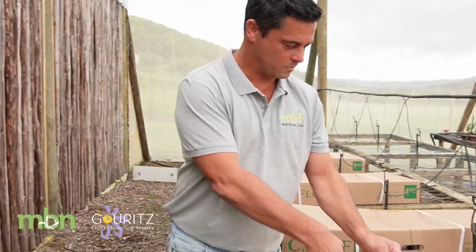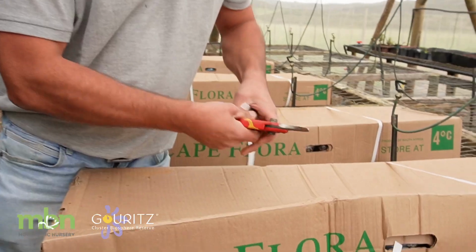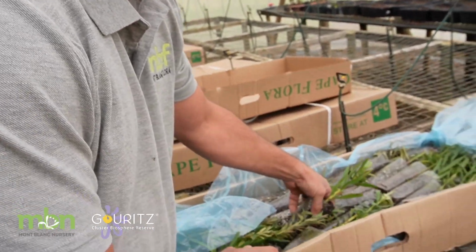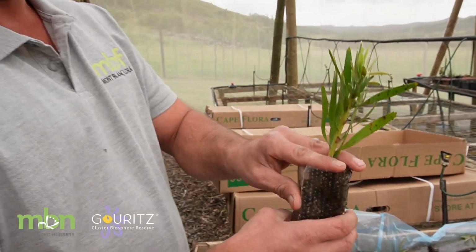So these boxes were packed for export to South America. It's Leucospermum succession cuttings that we made. That's what they look like when you export them.